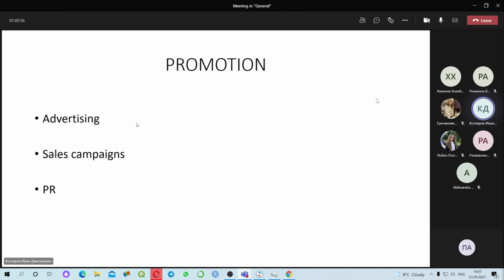So, in case of sales campaigns, what do we have? In this case, we convince our customers to maximize purchases right now. It's about discounts, additional products, combined products, free products, different contests, etc. So in this case, our customers may buy more for a lower price, technically. Guys, do you understand it?